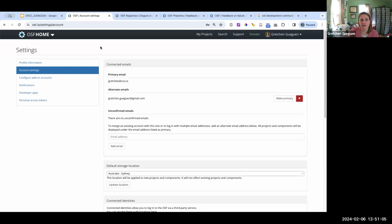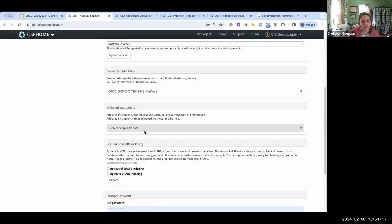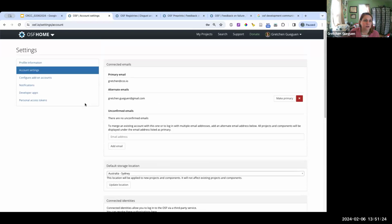So creating an institutional custodian account could be one way to address it, like you say. The other thing to remember, though, is that when I leave the Center for Open Science, the Center for Open Science affiliation is removed from my account, but not from the material that I created while I was here. Because those things are completely separated, the identifier gets added to the metadata for the object. So you do still have those things affiliated with the institution.